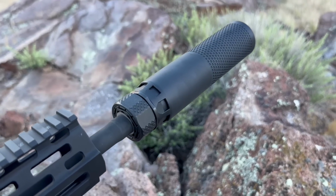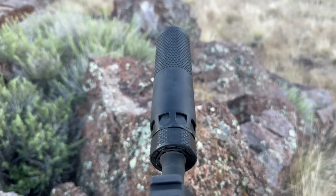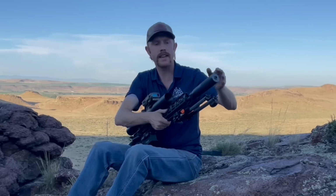Now it's pretty cool in that it's Hux. So I'm using a Huxworks mount. So there's a Huxworks brake under here. Then there's a Huxworks mount, and then the can attaches to that. So super solid lockup right here. The Huxworks actually has this cool reverse threading where you kind of lock the can with the collar here. It won't rotate off.